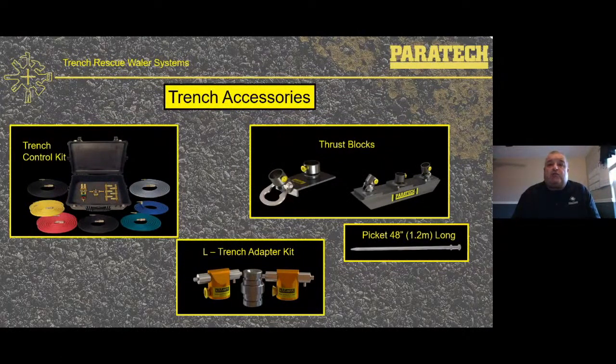Also, we've got the L Trench adapter kit. If you take a look, you'll see it's the cups we use for our Raker systems, along with a 1-inch rigid strut, or you can call it a 1-inch nipple. That's fine, it doesn't make a difference. Also, we carry 48-inch pickets, 1-inch pickets, 48 inches long.